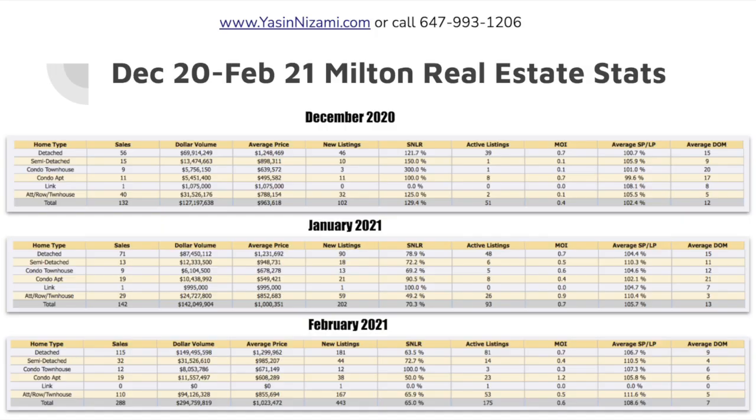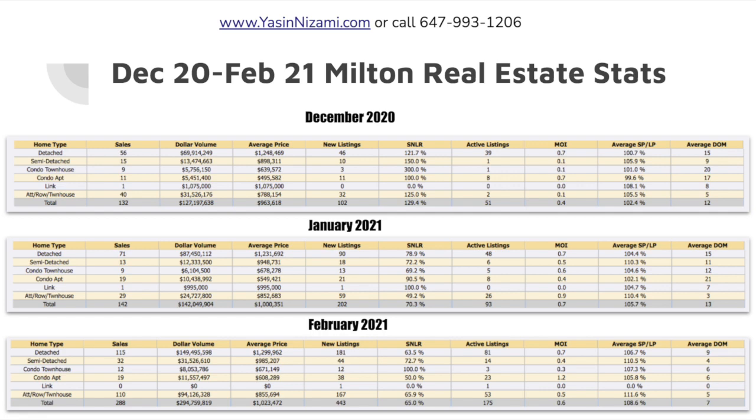Moving on to the attached townhouses, which we typically know as freehold townhouses, $788 in December, based upon 40 transactions in Milton. It went up to $852. So almost $60,000 difference between the December average price and the January average price. And then in February, you can see the price went up to $855. So I think the December pricing was low, but then January and February pricing kind of stayed the same. But you can see the number of transactions went up. 110 townhouses were sold in February versus 29 in January and 40 in December. So there was a lot of activity within the freehold townhouses in Milton, as well as the detached houses.